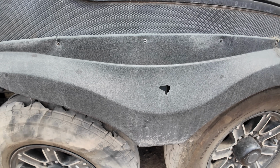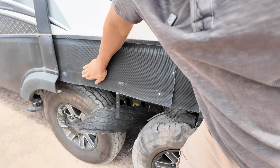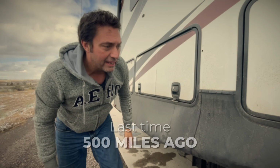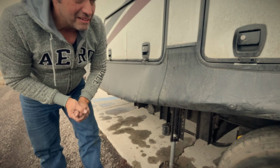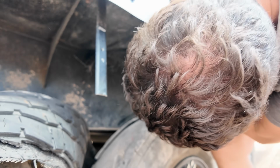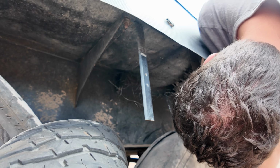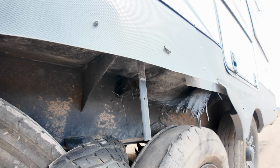I should rip that off completely. Look at this damage too. Not as bad as last time. Apart from this skirting all bent up, I don't see any other damage. I mean, we lost the fender. I'm gonna have to screw that up. Oh, jeez. What is it? Yeah, it's just the cover. Just flapped off, yeah. Let's get dirty.